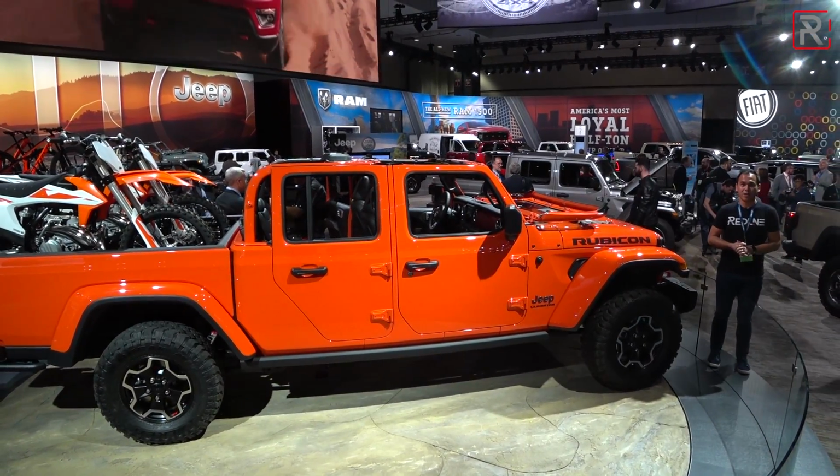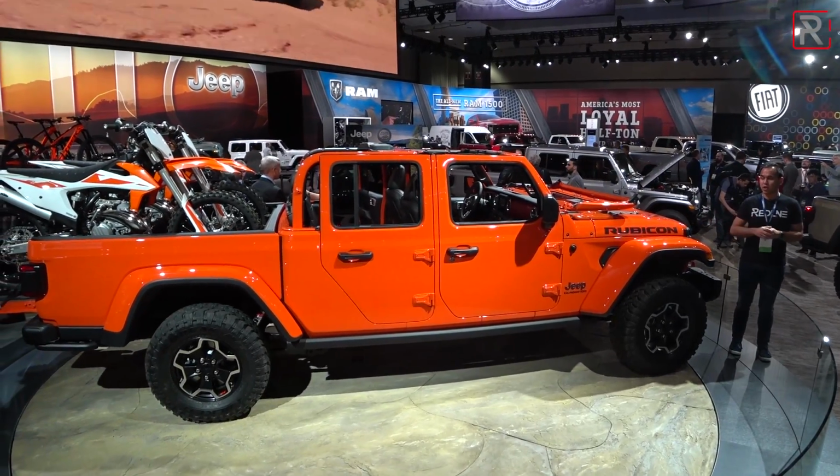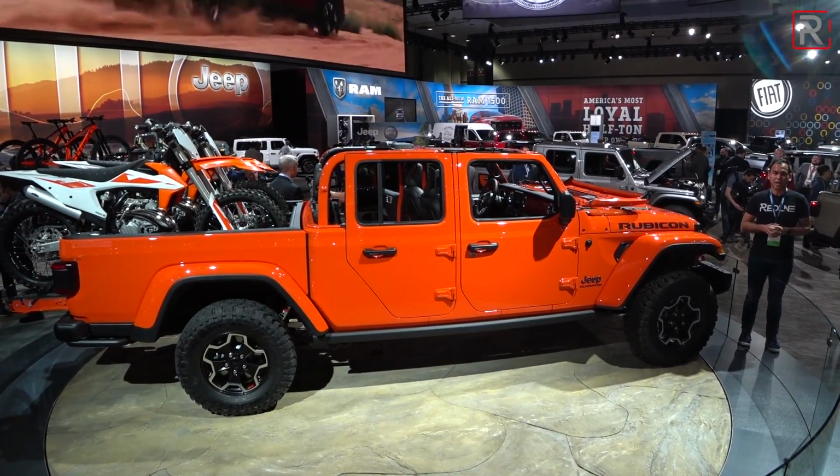I'm at the 2018 Los Angeles International Auto Show, and this is the all-new 2020 Jeep Gladiator. Let's take a first look.